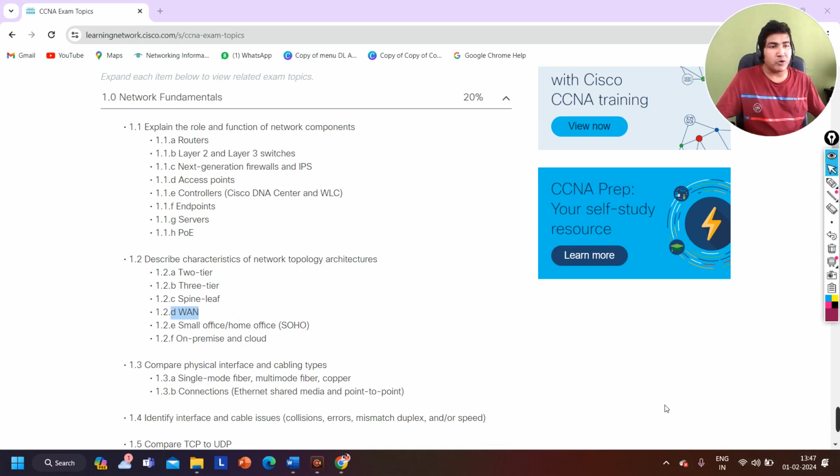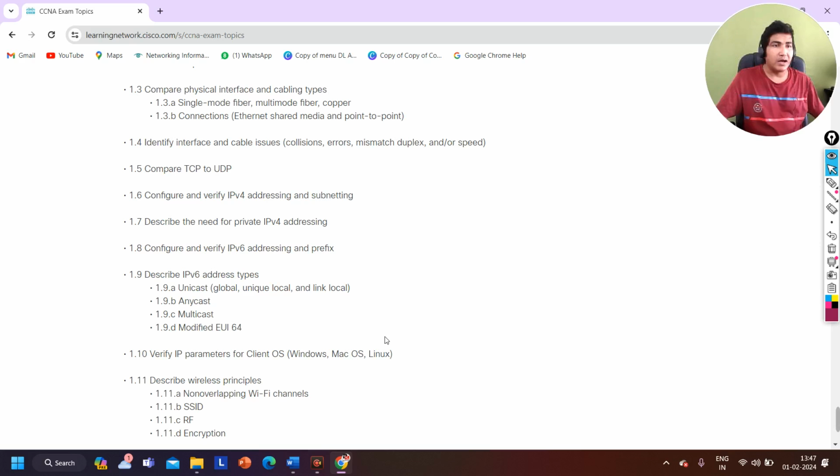Then in the next portion you will learn about the cabling, right? About the physical connection, compare physical interface and cabling type, like we have single mode fiber, multi mode fiber, right? Copper cable. So as you know, in single mode we can have only one path to travel light, but in multi mode we can have multiple paths to travel light. The diameter of single mode is small, the diameter of multi mode is larger, greater than single mode. Then you have to learn the copper.